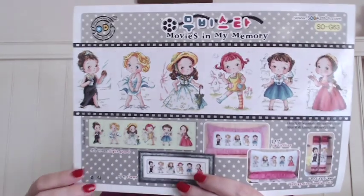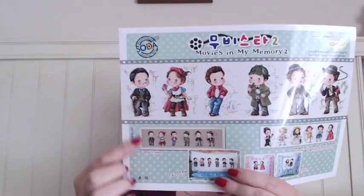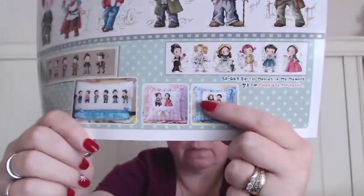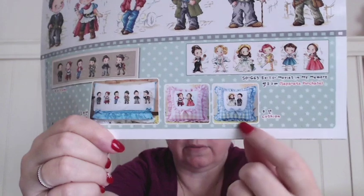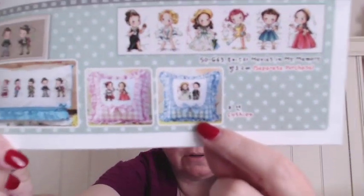Here's the first pattern, and I'm going to be doing Scarlet. And then on the second pattern, this is Rhett. And here's a Scarlet and Rhett together. He's kind of blurry. I'll take a picture and put it in. But I'm going to do the pair of them.